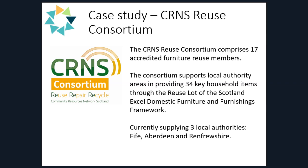Discussions took place in 2015 for the renewal of this framework regarding the addition of a second lot for reuse goods. Scotland Excel and a technical group comprising local authority representatives considered the scope of the goods to be supplied, their availability, and how to ensure quality and safety. Scotland Excel then agreed in principle to add a lot on their domestic furniture and furnishings framework dedicated to reuse furniture.